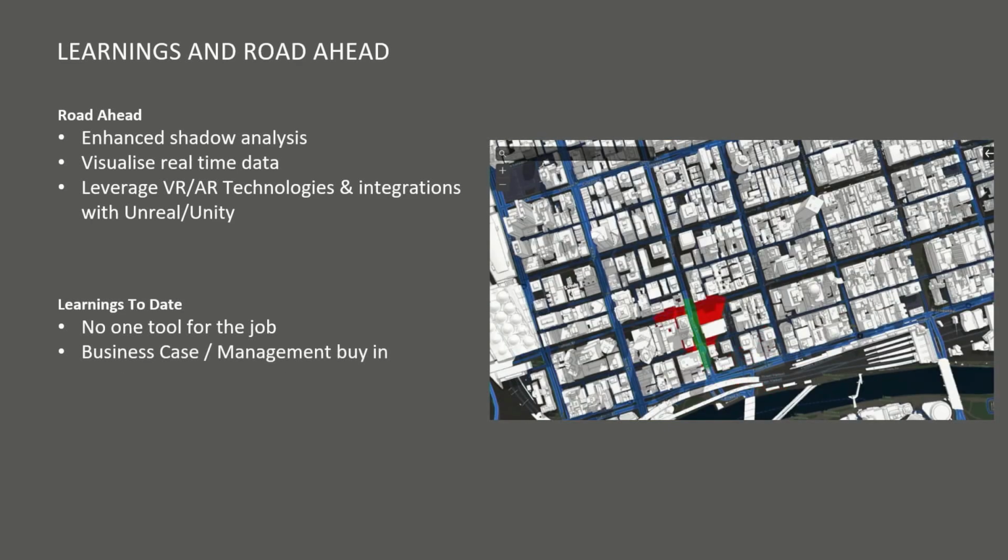Business case and management buy-in. Without a solid business case and strong management buy-in, we would have never got the latitude required to develop such an innovative solution.